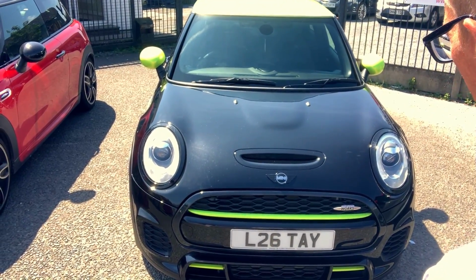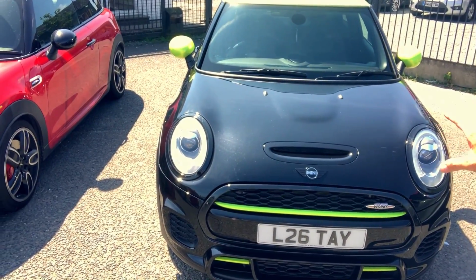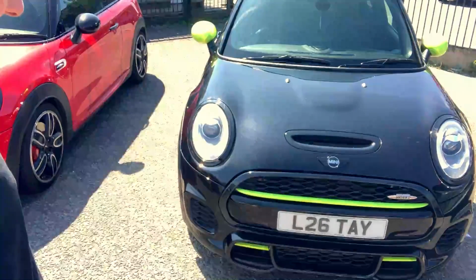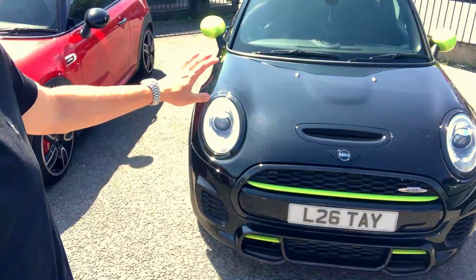Yeah, I bet it does. It's got an induction kit on it, and tomorrow it's booked in for its exhaust, so we'll get a bit of noise out of it tomorrow as well. Lovely. And then are you going to do anything with the height? You're going to drop it?